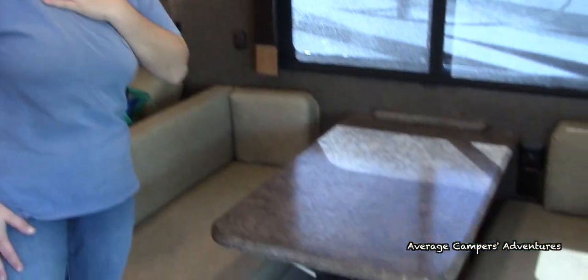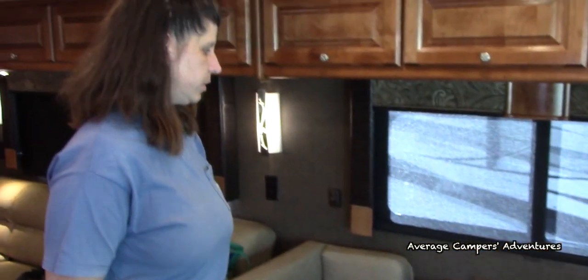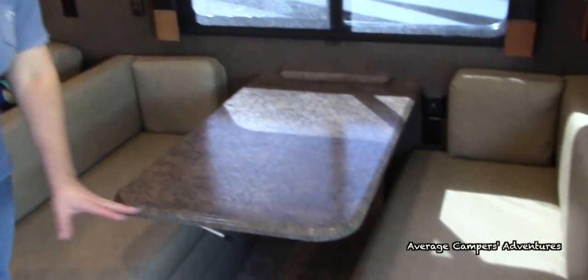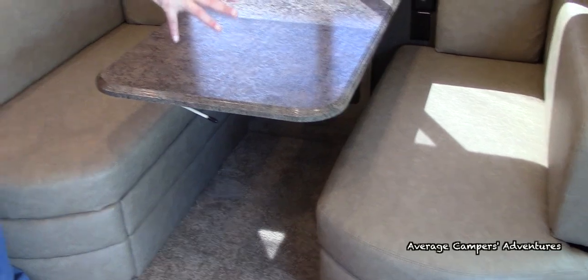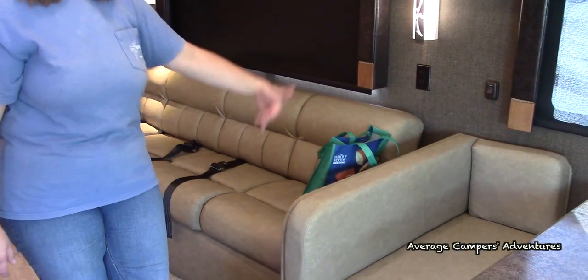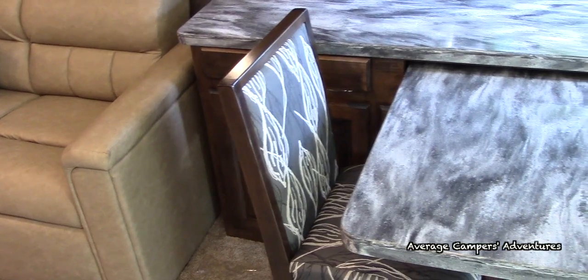The other options for tables, you have this style or the credenza style like we have. We chose the credenza style for the extra storage space and the extra room that it gives you by not having this permanent fixture. And it also gained us more space in the living area. Okay, here's the credenza.